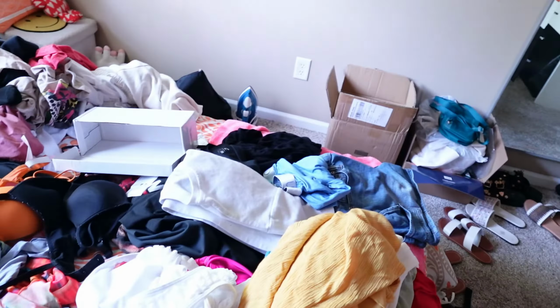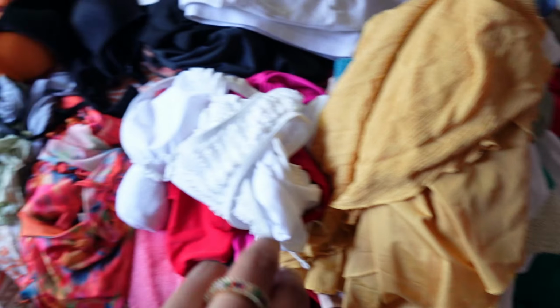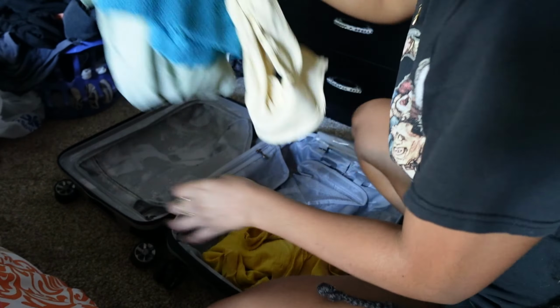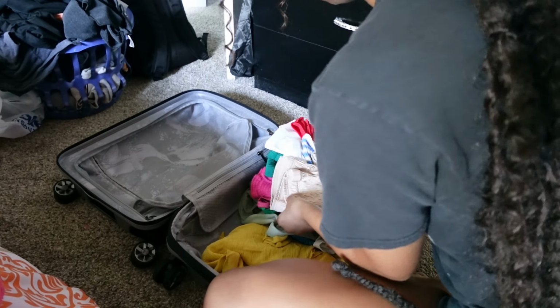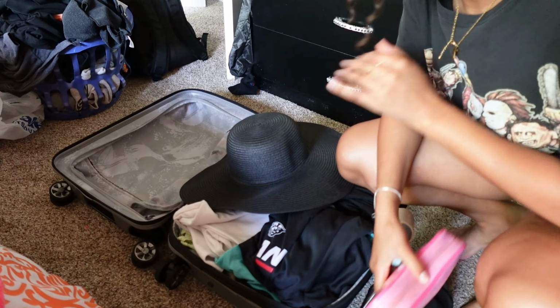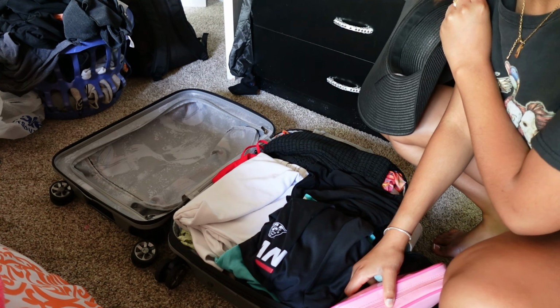But I'm done packing. I gotta put everything in this case. It's organized by categories, quote unquote. So this is all my clothes, underwear, bras, pajamas, face and hair stuff. So that's what it is in my swim stuff. Everything is organized. So we finna put it in the suitcase. Okay, so I actually rearranged it and made it more neat because I realized that was kind of ghetto.